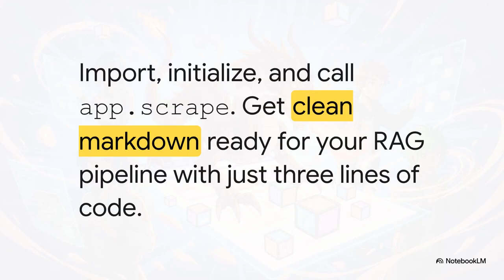Not a curl fan? No problem. Of course there's an SDK. Here's the Python version. And get this, it is literally 3 lines of code. You just import the library, initialize the client with your API key, and then call app.scrape. And the output? You guessed it. Perfectly clean markdown, ready to be dropped right into a RAG pipeline.